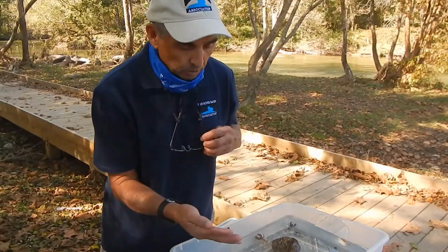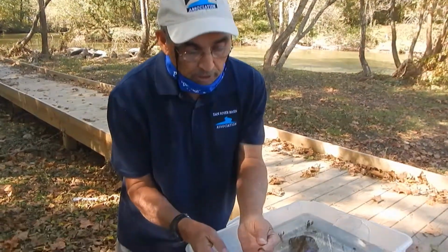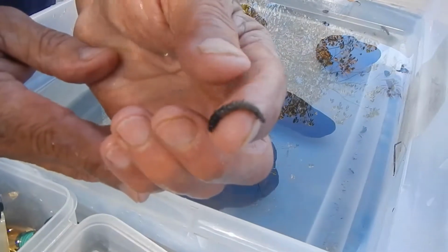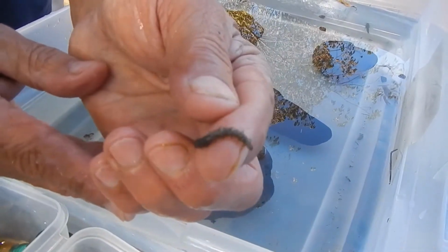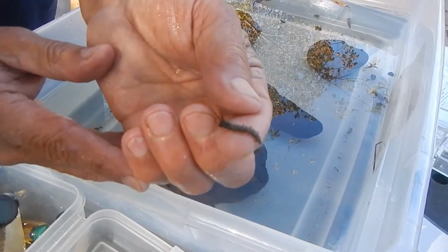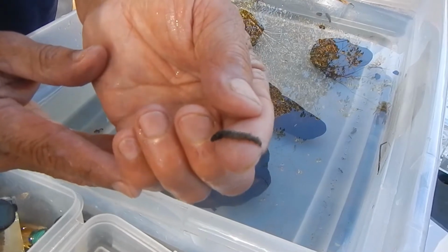So this particular one is called a true fly. That will turn into an actual living flying insect that will probably buzz around your head sometime during the summer and be aggravating, but right now it's an aquatic insect, aquatic larva.